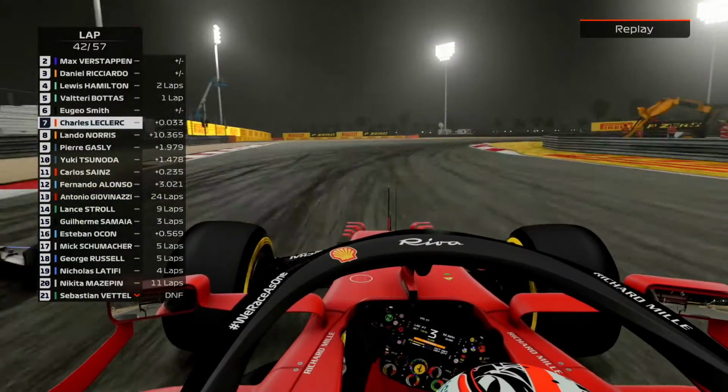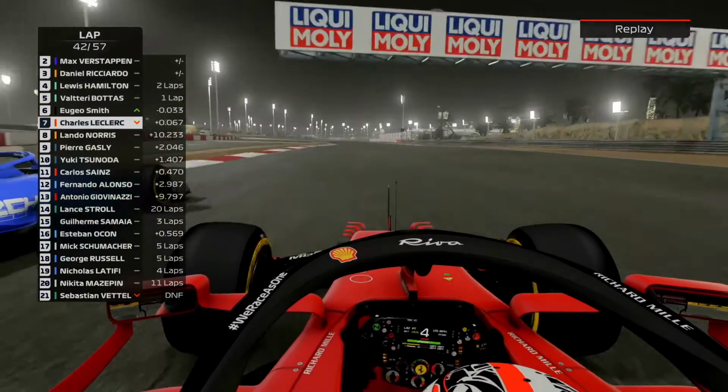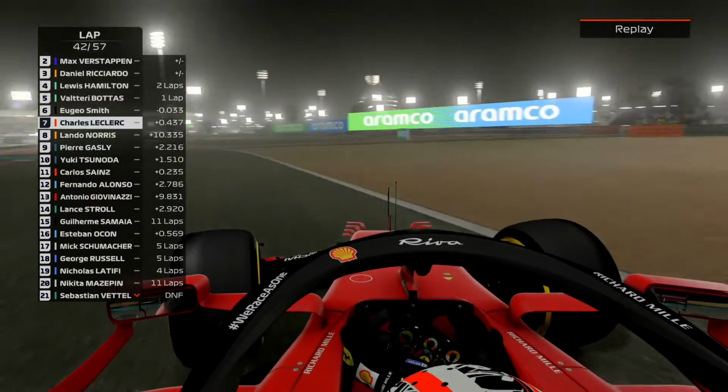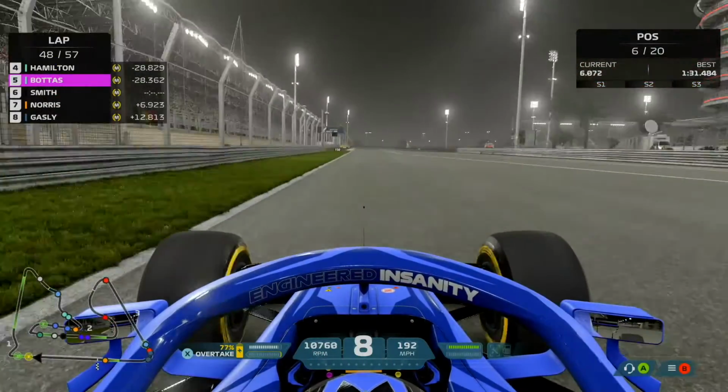You can see he never really pulled ahead of me except for right there at the apex, and I had better traction on the exit. And then he just tries to go in here, which is no man's land. That is going to happen 100% of the time. It is never going to work.